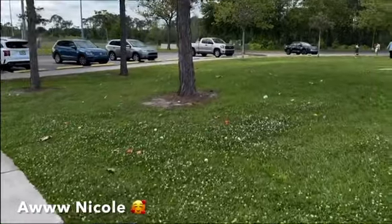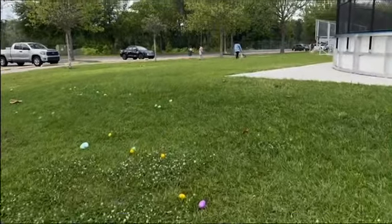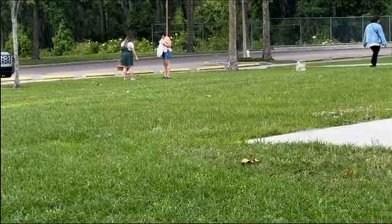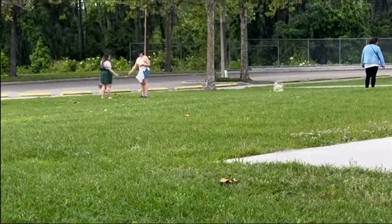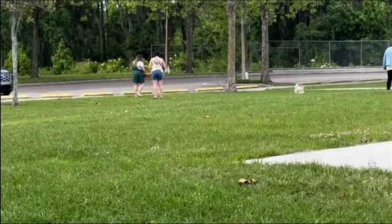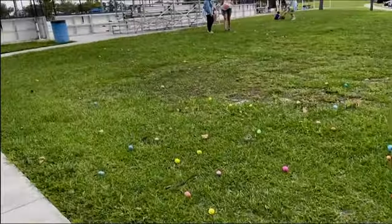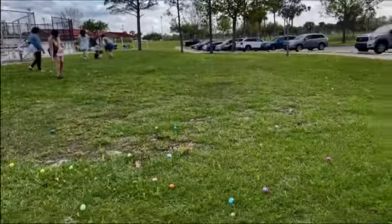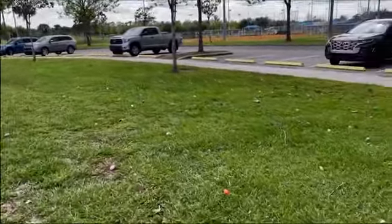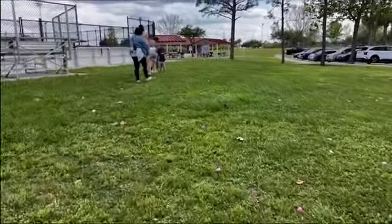Easter egg hunt at its finest, Wesley Chapel Moms. Thanks to Maddie for hosting this. They go over there figuring out where to put the eggs. So we started throwing the eggs all throughout the park here in the front, where we don't interfere with other people. It's a bunch of eggs, a lot, more than 100 eggs.